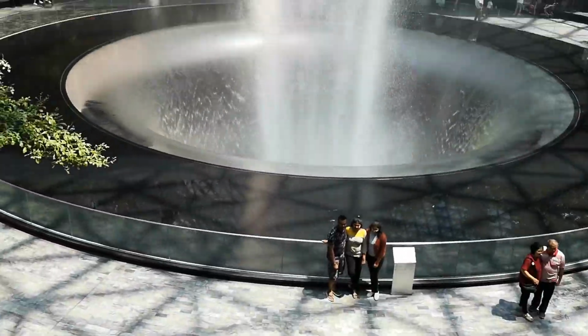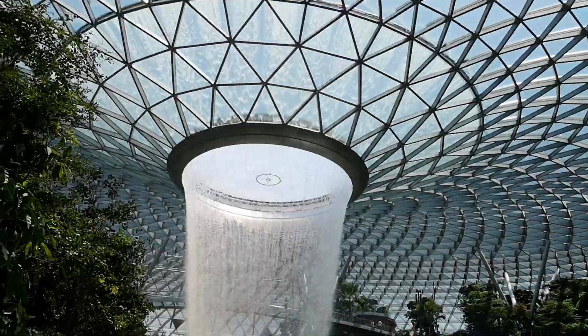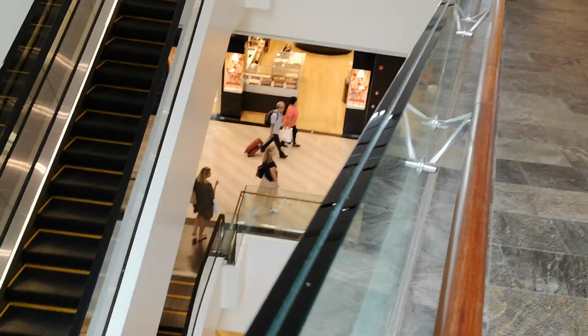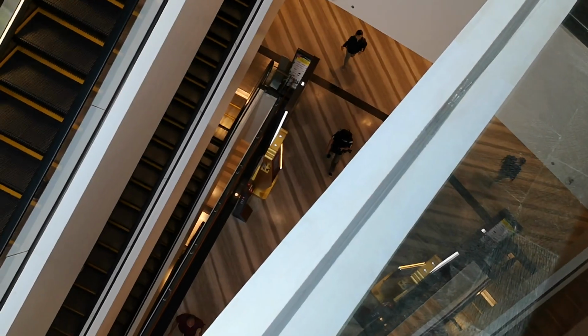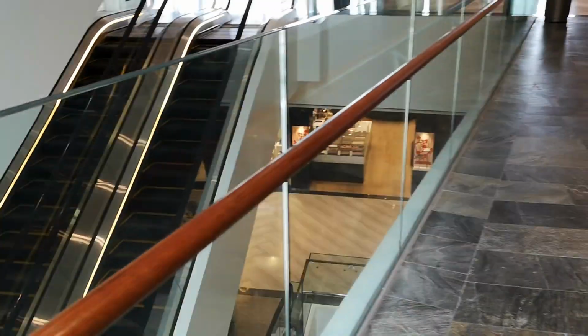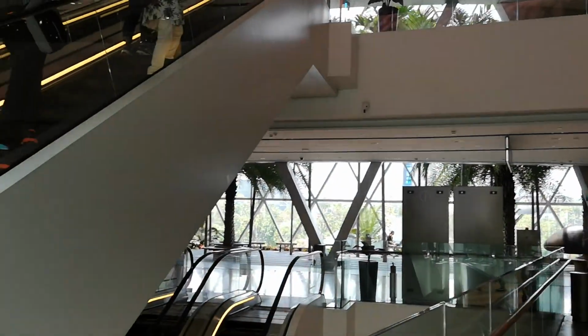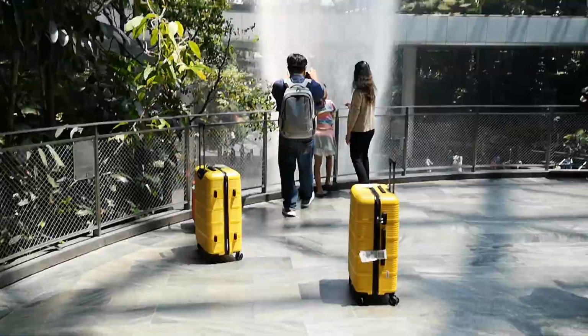Let's go down to the bottom floor. From the waterfall, if you can see right here, is a set of escalators. That's the 3rd floor. Here's the 2nd floor, 1st floor, ground floor, basement. We're gonna go down there. There's a control tower. See right there? That's the control tower. Can't see it quite well.